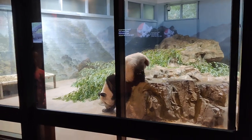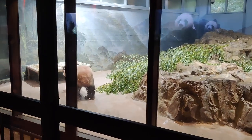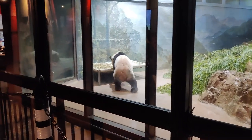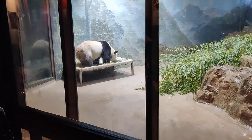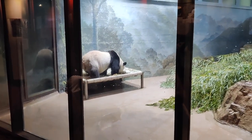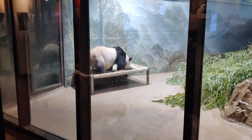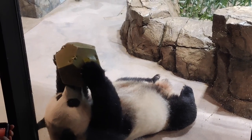Look how cute it is. Now it's walking, and look, now it's sitting on this small bed. It's really cute. Look, this panda is drinking something. It is really funny.